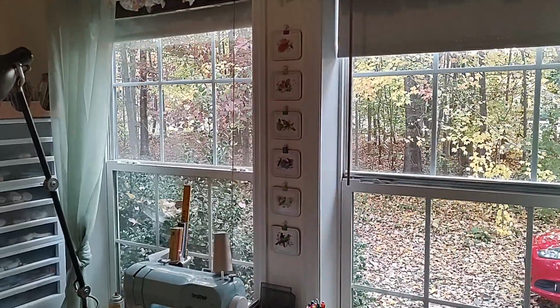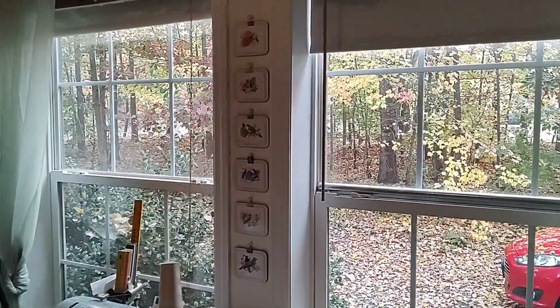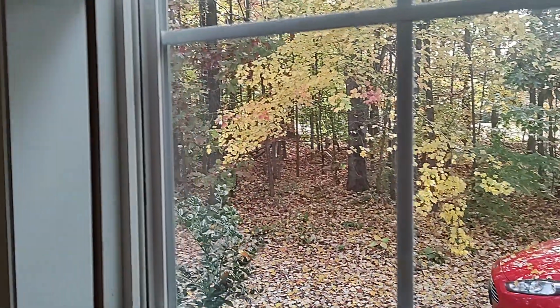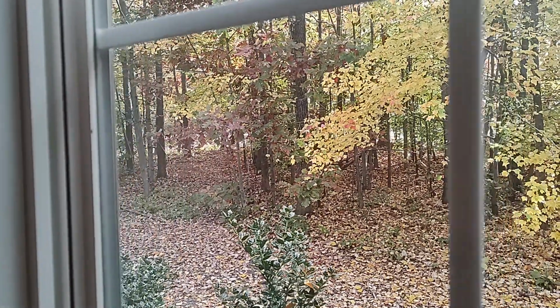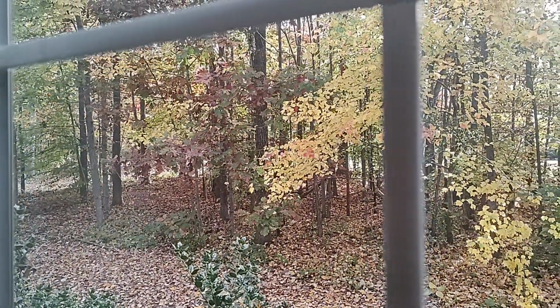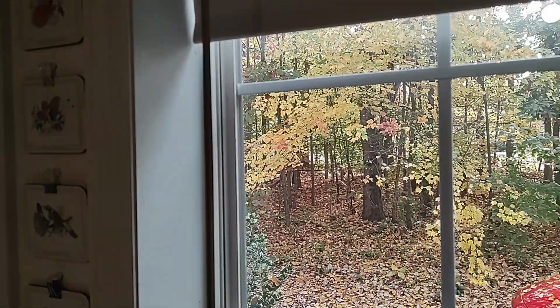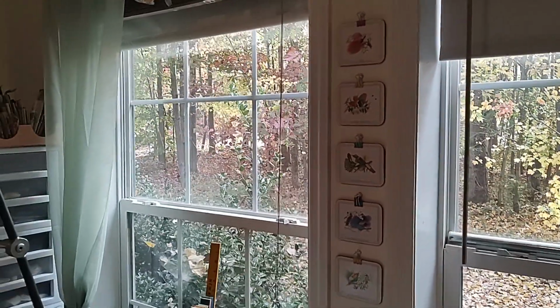I wanted to show you the pretty leaves outside my window this morning. I don't know if you can get the true vibrancy of them, but they are. When we were in Florida this past week and we came back, it was absolutely beautiful. The leaves we saw driving through South Carolina and North Carolina to get home.